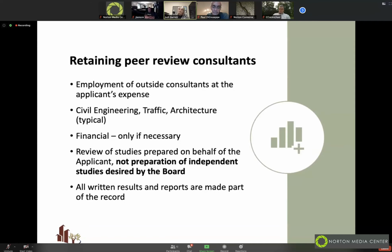Peer review consultants. I don't know what your process is in Norton, so I'm going to talk generally about this. The board has the right to hire peer review consultants to assist with the review of the applicant's submission. You don't get to ask the applicant to pay for studies that are not part of the application. But certainly there's an engineering review, a site plan, usually a traffic study, and architectural plans. You decide early on, sometimes the first night, usually no later than the second night, what consulting assistance you need to review this particular application.